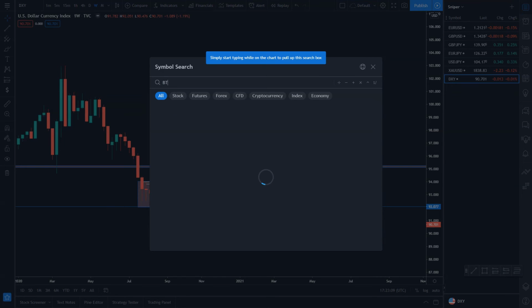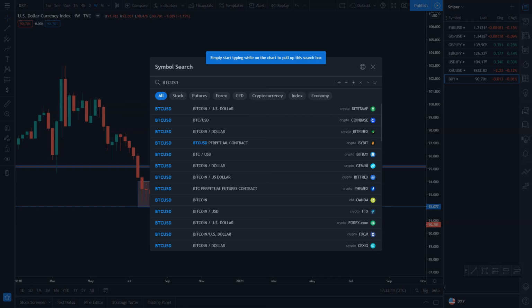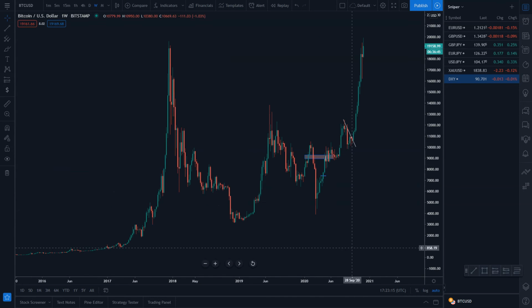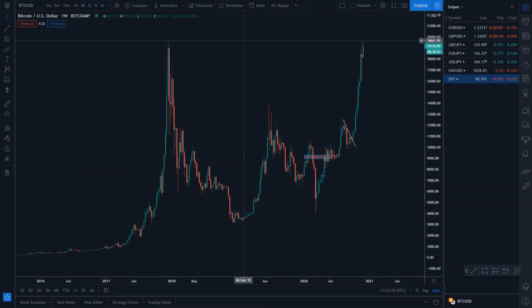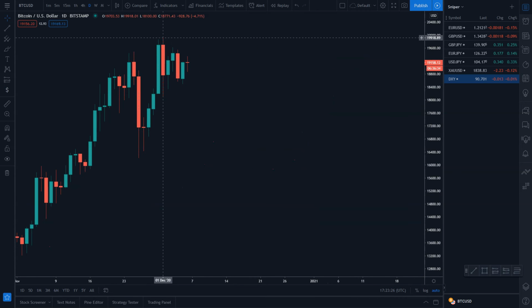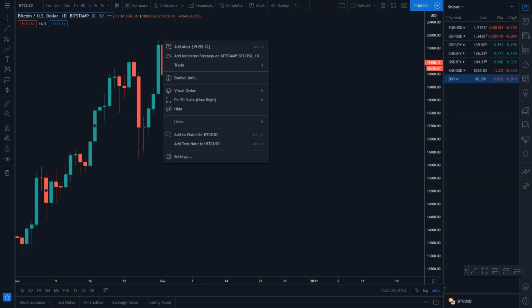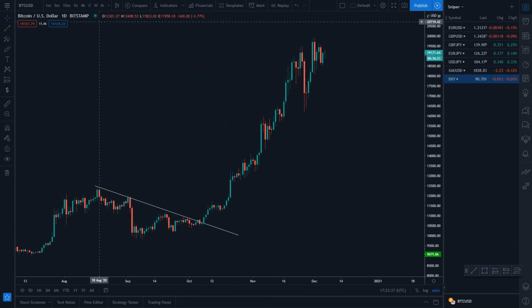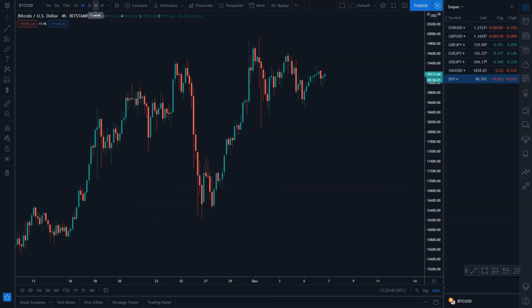Elsewhere, if we go to cryptocurrencies, let's go for Bitstamp. New highs were made on the 1st of December, which is a Tuesday, I believe. That got to a high of 19,918. So this is looking very nice for Bitcoin.